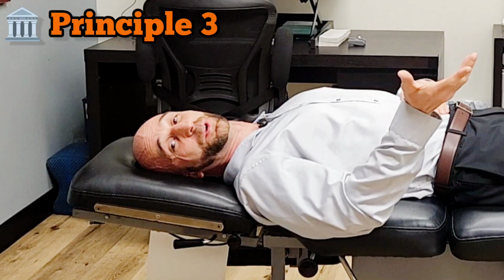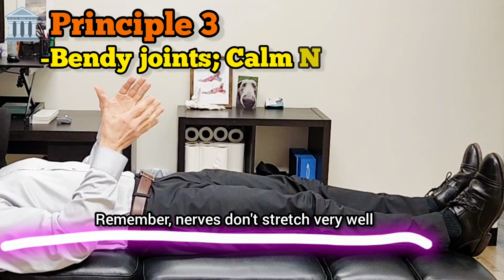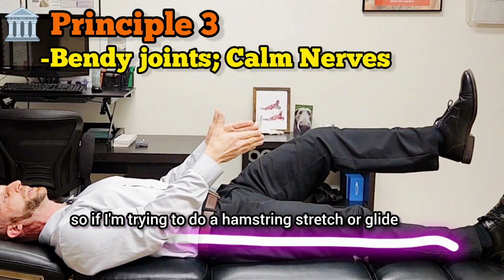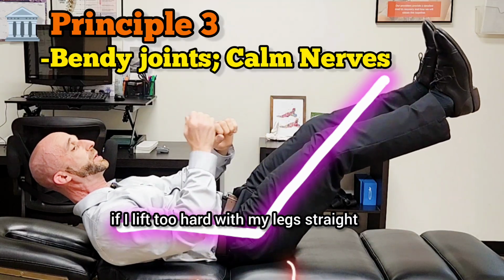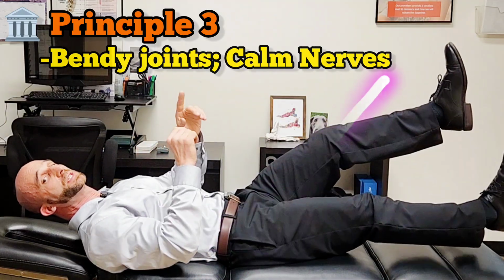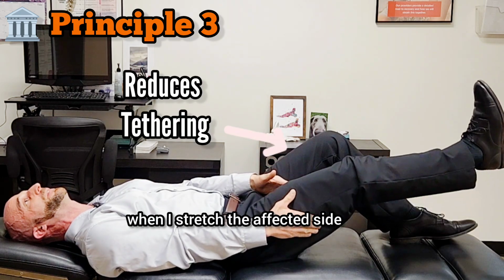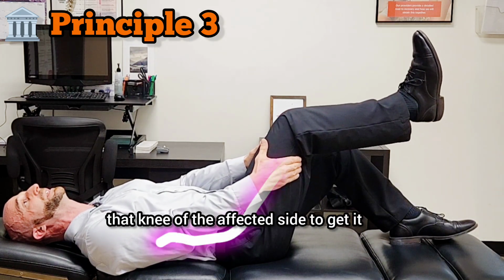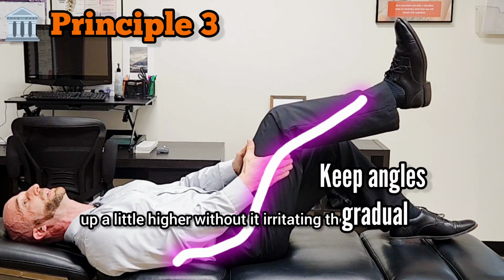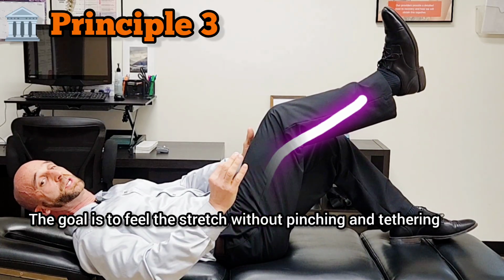Principle 3, if it hurts, keep it bendy. Remember, nerves don't stretch very well, so if I'm trying to do a hamstring stretch or glide, if I lift too hard with my legs straight, it really tethers the cord. Instead, I can bend the opposite knee when I stretch the affected side, and I can even bend that knee of the affected side to get it up a little higher without it irritating the nerve. The goal is to feel the stretch without pinching and tethering.